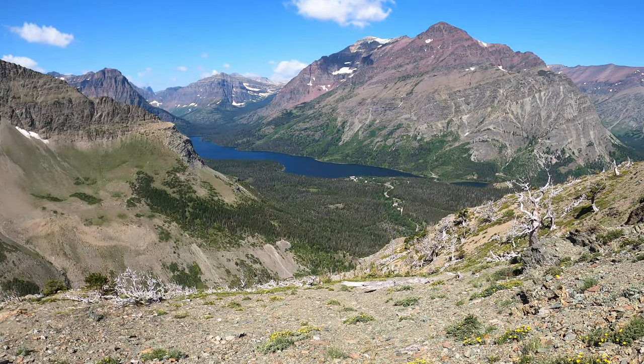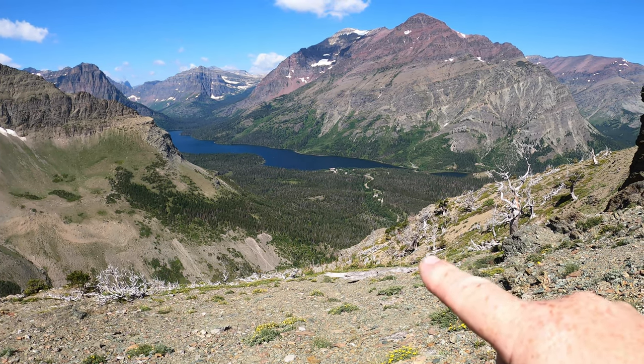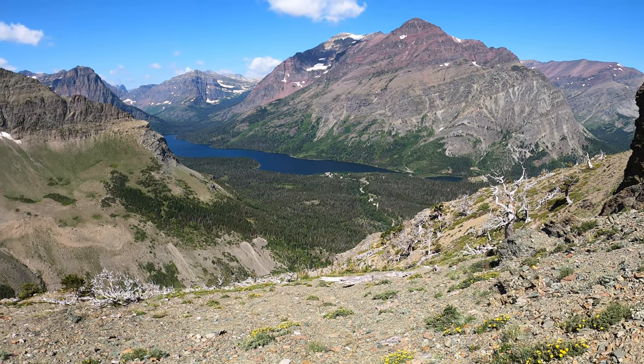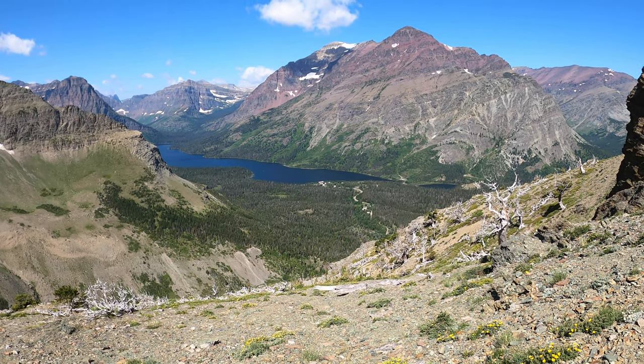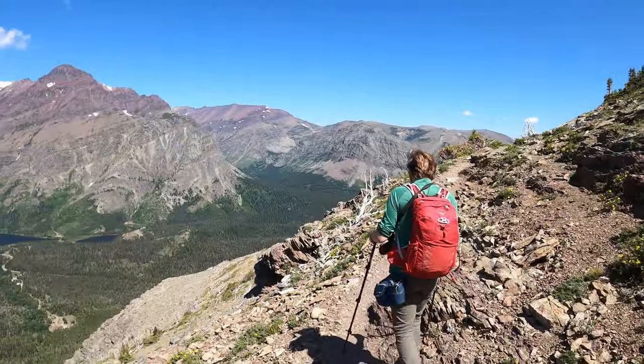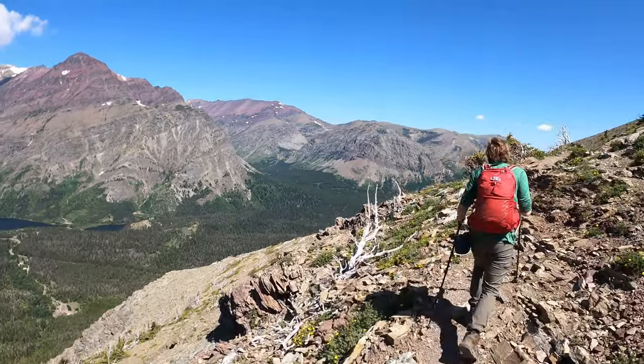Look at that view. We're down there, a tiny little spot. That's the car trailhead. That's how far we've climbed so far. Yeah, this view doesn't suck.